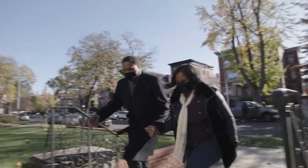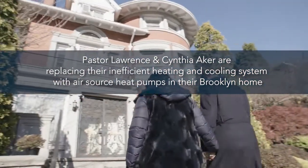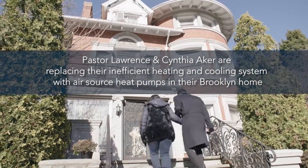We want to take out the oil and gas boilers and hot water heaters. We want to replace them with smart, computerized, all-electric equipment. Heat pumps are like a silver bullet to climate change.